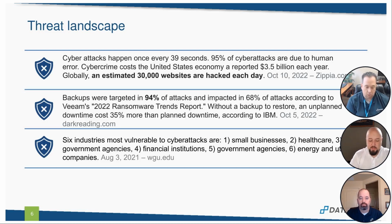Government agencies are always going to be a big target because they're usually lagging behind the commercial world. Financial institutions, for obvious reasons, this is the number one motive in a cyber attack. It's almost always money. And energy and utility companies, right? So disrupting power grids and things like that are ways to really get people's attention quickly and to even exert a lot of influence over another nation or municipality. So I think these are things that we're going to see continue, and these industries are going to continue being impacted at higher and higher rates as well.